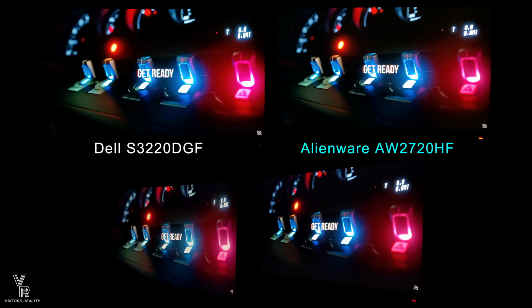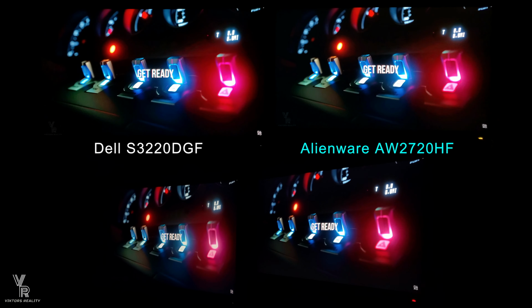How would Gran Turismo 7 on the PS5 look on the Dell S3220DGF or an Alienware AW2720HF?